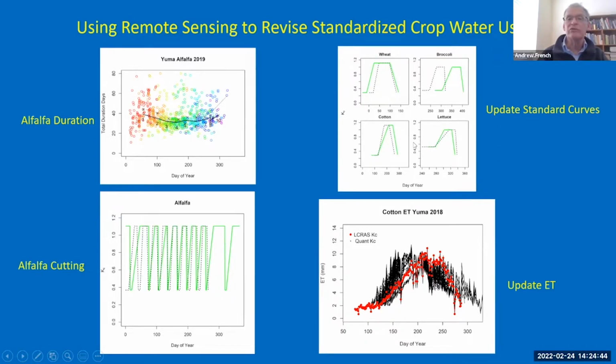The right-hand side shows you some other crops and their crop coefficients. The crop coefficients that are used by Reclamation are green, and our updates are in the dashed black. In some cases, like broccoli, the standardized model is really wrong, so it's been important for us to study that. And the lower right-hand shows the impact of using the updated coefficients: it changes the trajectory of crop water use for cotton.